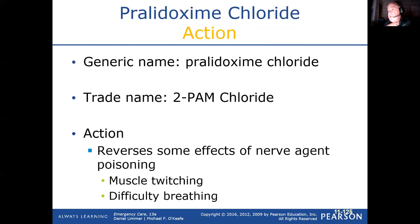What could I say? Again, I would not think you would ever have the opportunity to use this, because if you were to walk into a nerve gas area without a complete spacesuit on, you would be unconscious and have the same effects the patient's having. So even though we had this, you probably would never get the opportunity to use it unless you had a level one hazmat suit on.